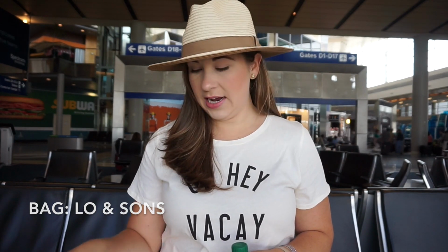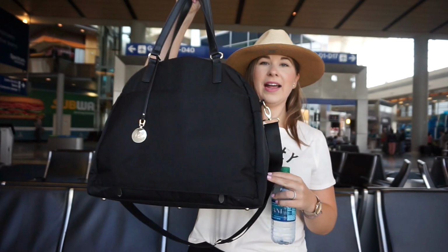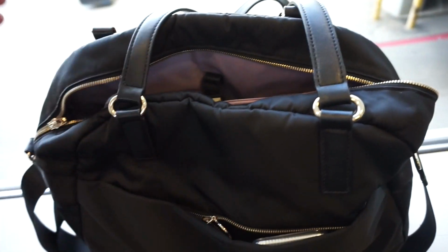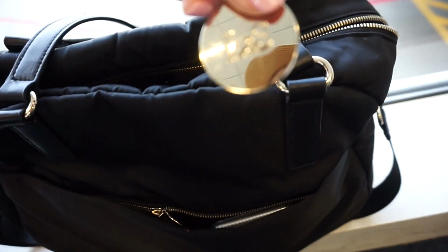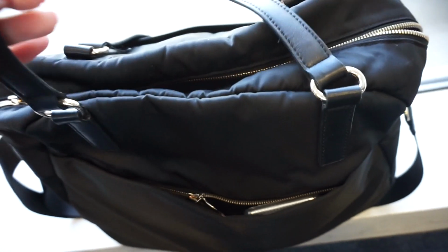So I'm going to show you guys really quick what all I have in my carry-on. And I actually love the bag that I'm using. Yeah, let me show you. This is the bag. And it's actually my sister's. She let me borrow it. What's so cool about this bag, and I don't even know how you say the brand of it. I think here's a little pendulum. It's like the Low and Sons or something. I'll link it below. But anyways, what's great about it is it just has so many pockets.